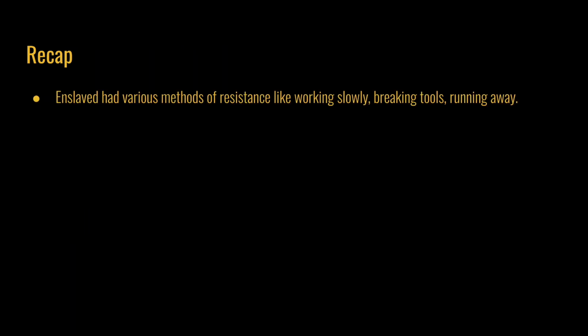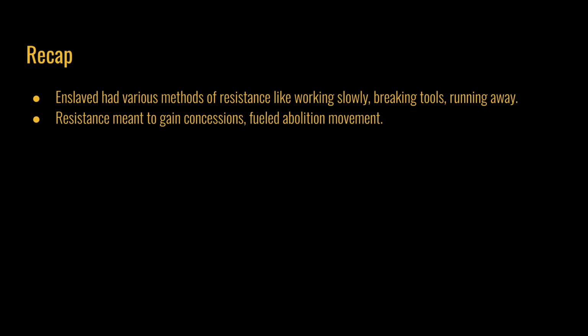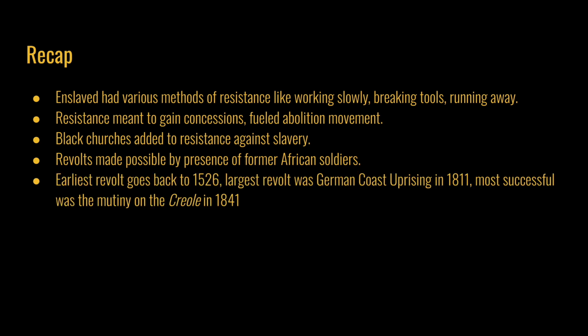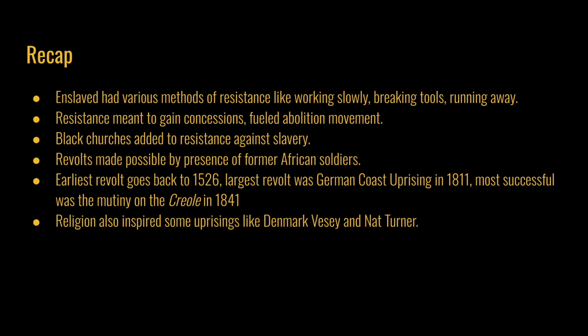And finally, for the recap, the enslaved had various methods of resistance, like working slowly, breaking tools, and running away, aiming to gain concessions and fueling the abolitionist movement. Black churches added to the resistance against slavery. Revolts were facilitated by the presence of former African soldiers, with the earliest revolt in 1526, the largest revolt being the German Coast Uprising in 1811, and the most successful being the Mutiny on the Creole in 1841. Finally, religion-inspired uprisings like those of Denmark Vesey and Nat Turner.